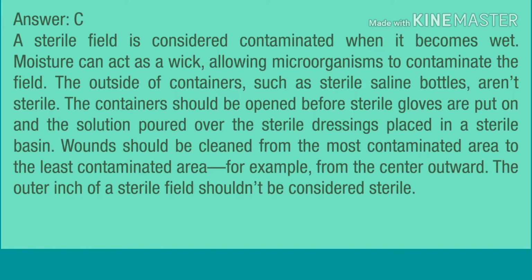Answer: C. A sterile field is considered contaminated when it becomes wet. Moisture can act as a wick, allowing microorganisms to contaminate the field. The outside of containers, such as sterile saline bottles, aren't sterile. The containers should be opened before sterile gloves are put on and the solution poured over the sterile dressings placed in a sterile basin. Wounds should be cleaned from the most contaminated area to the least contaminated area, for example, from the center outward. The outer inch of a sterile field shouldn't be considered sterile.